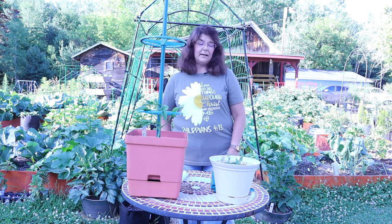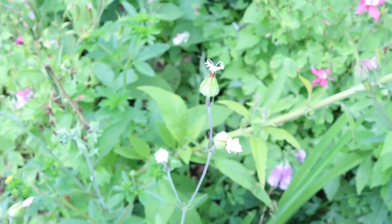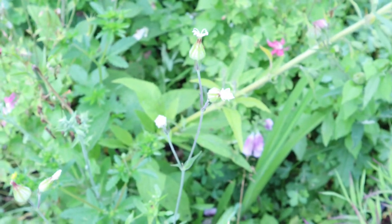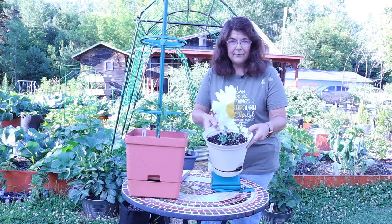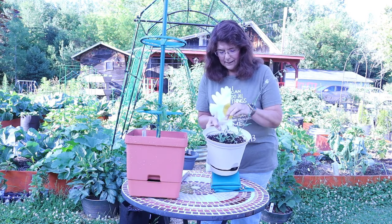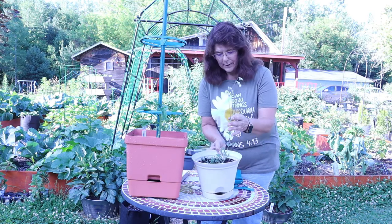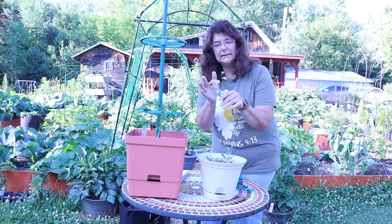I didn't realize that the Selene was a perennial until I started walking around the yard and actually found this flower growing like a weed all over our property. So you can see I have it in a pot and it's growing. I didn't get all the stages from when it first sprouted. I kind of forgot about it, but it's in this pot and it's actually flowering. There's some buds on here.